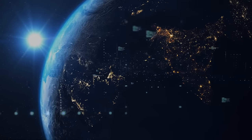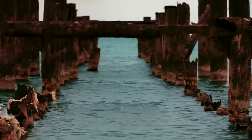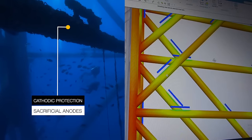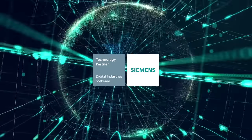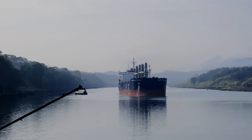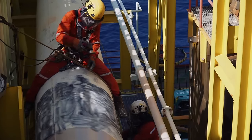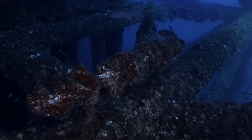In a world of digitalization, an ancient enemy, corrosion, which continues eating away its assets with a cost of billions of dollars annually, can now be addressed by means of digital twins of cathodic protection systems. In collaboration with Siemens Digital Industry Software, FEAC is revolutionizing the way marine, oil and gas, energy and construction companies leverage the power of simulation to optimize the safety and expand the longevity of their investments both topside and subsea.